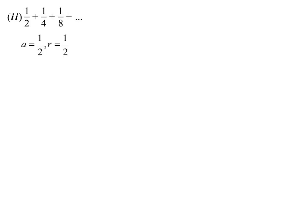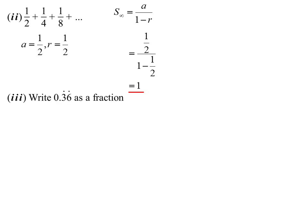First term is a half, the ratio is a half. What's our sum to infinity? A on 1 minus r, a half over 1 minus a half, is 1. So this stupid little frog does not get out. It gets really close, gets to the edge, but then can only jump a little bit and it never gets out of the well.